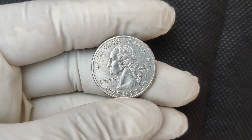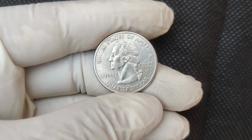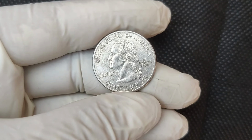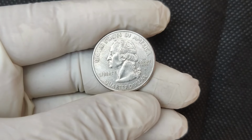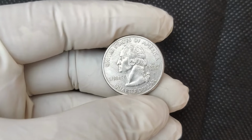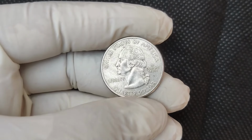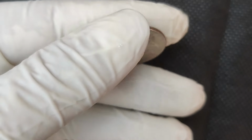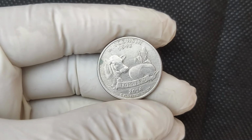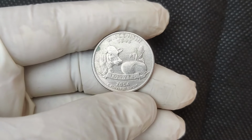It's a specific batch, or rather, specific types of errors and conditions that have driven up the prices of a few remarkable pieces. When we talk about rarity, it doesn't necessarily mean there are only a few coins left. It's about finding coins in top condition or with unique errors that the average coin just doesn't have. The demand for these special quarters comes from coin collectors who prize rarity and distinct details.